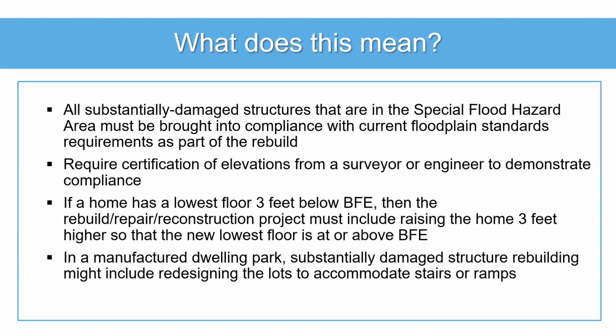We know that this is a big requirement that communities have to implement, and it can mean major implications for property owners. So what we try to do in this training is really provide you all tools to preempt that conversation and to have all the data and tools available. So when that conversation has to happen with a property owner, you're ready, have all the data, have all the information you need to help that process go much smoother.